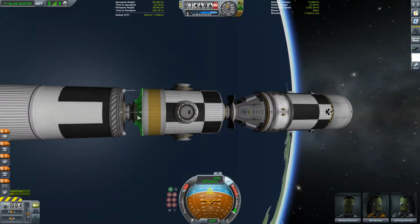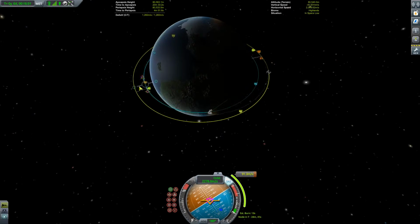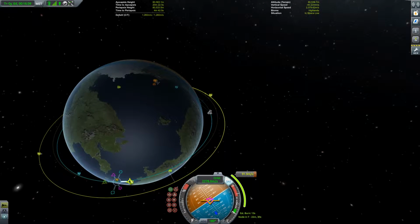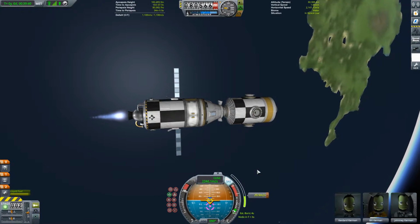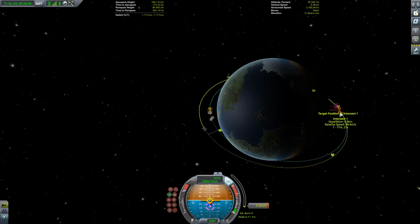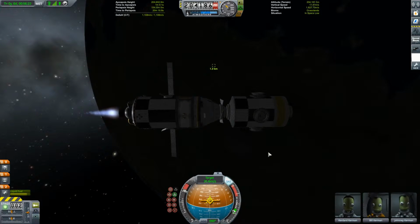Anyway, we can see our payload here is a big multi-purpose fuel tank. But basically, we're doing two upgrades to the space station today. There's a vital one and an optional one. This is the optional one. We're just delivering a fuel tank to the space station just to give it a bit more utility.